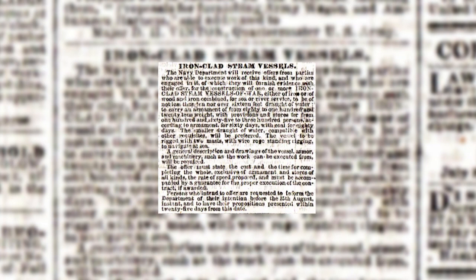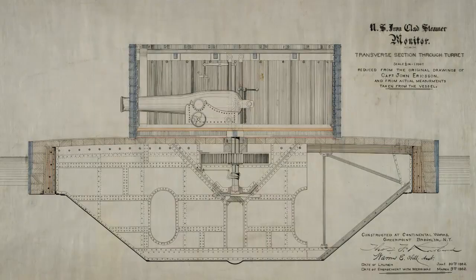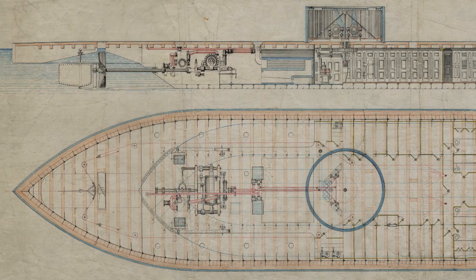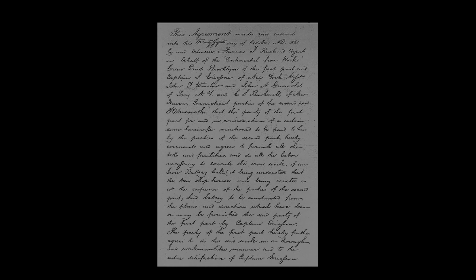Solicitations for design for ironclad steam vessels of war were placed in northern newspapers, and several proposals were received. Ultimately, the Navy selected the design of a Swedish-American inventor, John Ericsson. The unique design was referred to as the floating battery. It was almost completely submerged with no superstructure except for its armored gun turret and a small raised iron pilot house forward.